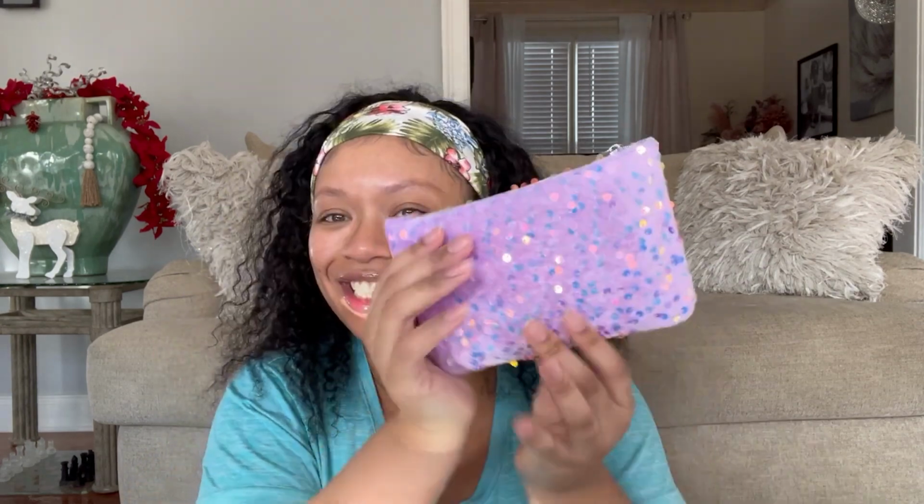Ooh, the bag is all cute. Okay, this is what the bag looking like. It's so cute. This is the bag. It's super pretty. All those pretty little sequins. It feels so good. It's got the little Ipsy on there. It comes with this card that says come clean.